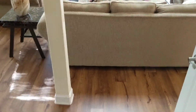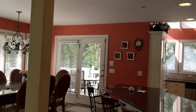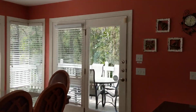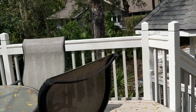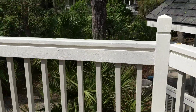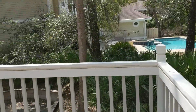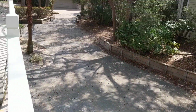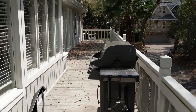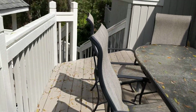So let's go out onto the deck and have a look at the backyard. There's a little bit of wood rot out here, and I'm sure we'd see it elsewhere as we kind of walk around the neighboring home. Looking down, you can see the parking and the nice deck space, outdoor space here all along the side of the house that wraps around to the front.